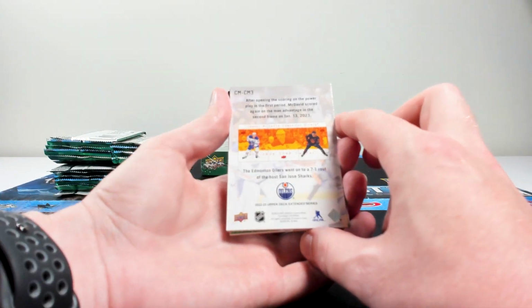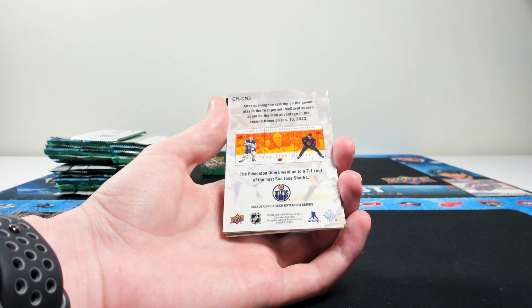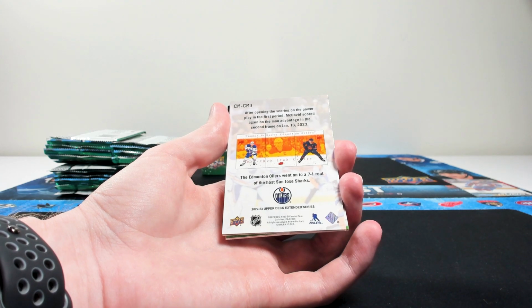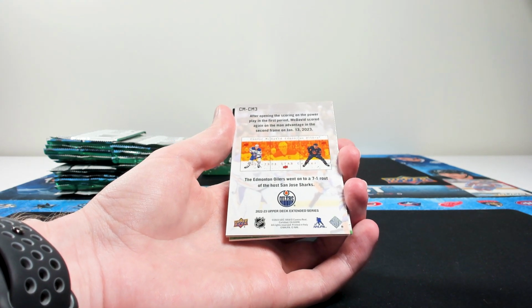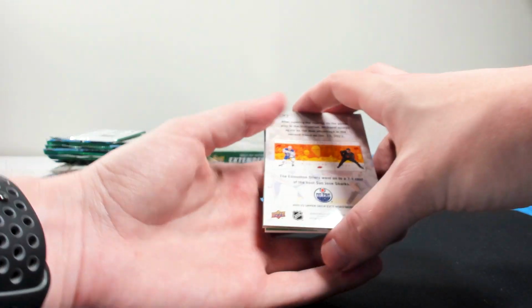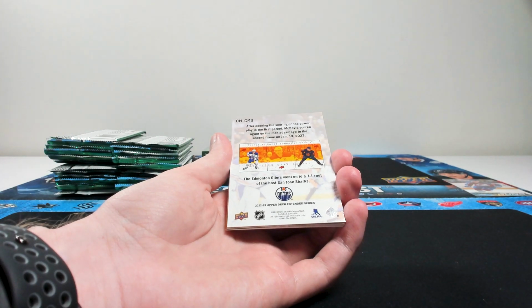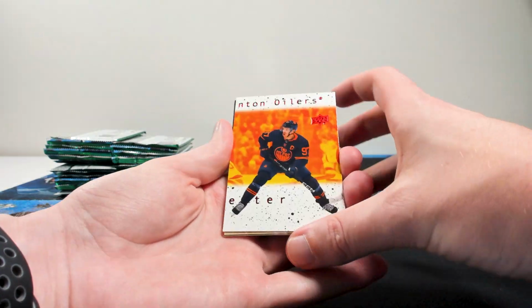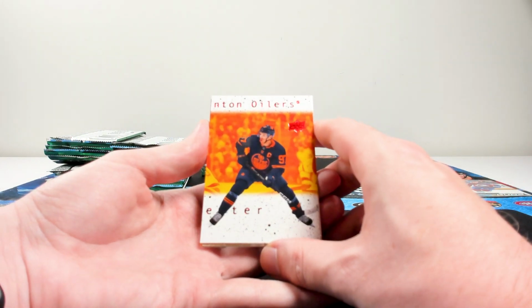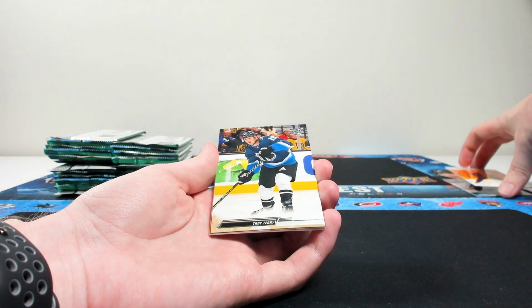So there's 3 tiers. I believe it's Robertson, Makar, Zegras, and I'm blanking on the other 2 in tier 1. Then it's McDavid, Ovechkin, Pastrnak, Crosby for tier 2. And then tier 3 is the top rookies from this year: Beniers, Power, Shane Wright, Slavkovsky, and Andrei Kuzmenko. Essentially they form a little bit of a puzzle when you put all 3 cards together. So, kind of a cool idea. Not numbered, but just something different.